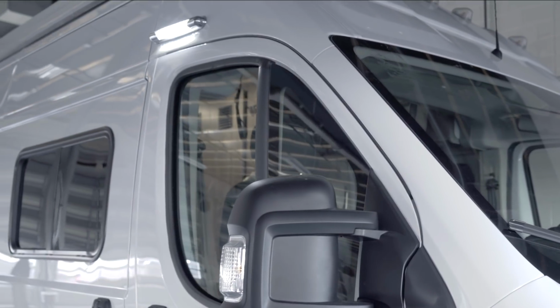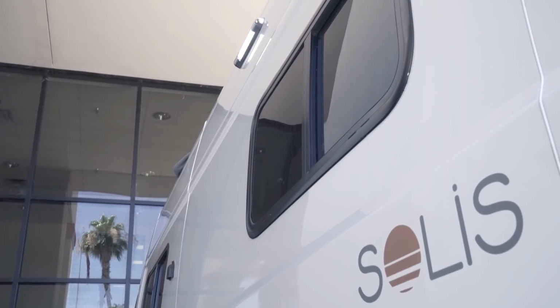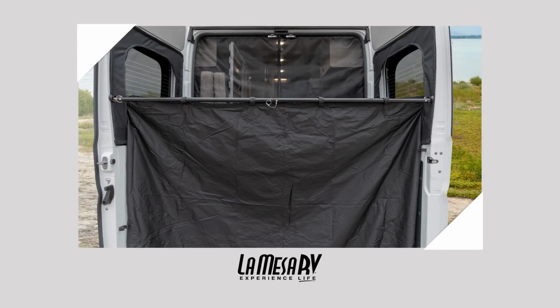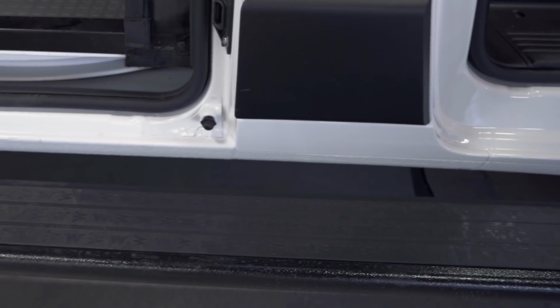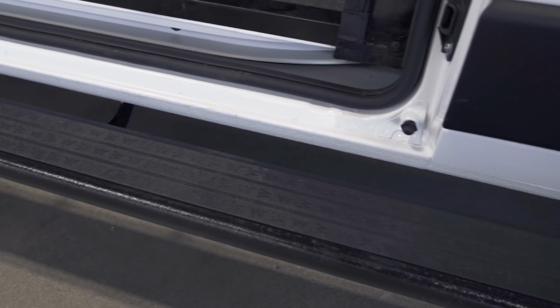A porch light as well as driver and passenger side service lights can light up your campground and add a bit of security. Screens on both the side and the rear doors make for a great cross breeze while keeping the bugs out. Also at the rear door, you will find a rod with a privacy screen that can also be used to hang clothes out to dry. The aluminum running board along the side makes it a bit easier to step up into the RV.